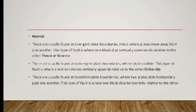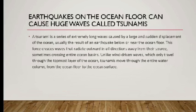This type of fault is where one block slips vertically downwards relative to the other, thrust or reverse. So these are earthquakes. Earthquakes on the ocean's floor can cause huge waves called tsunamis.